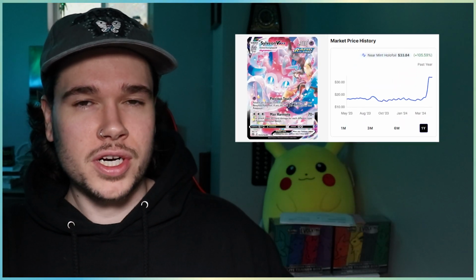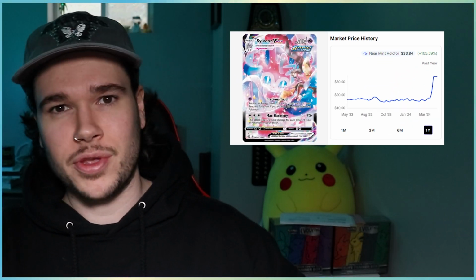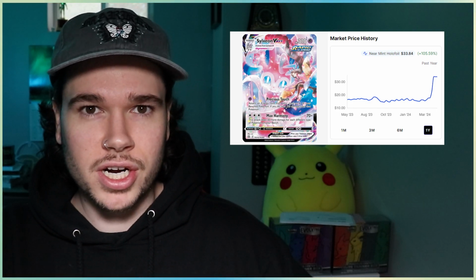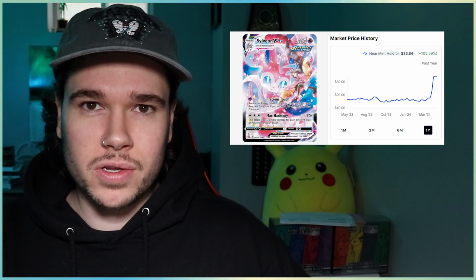From there, hopping into number 7, we have Sylveon Vmax, a little bit further ahead than the Sylveon V. Again, Brilliant Stars coming in with the heat. This card is sitting at $32.89, almost $33. I think it's going to go up. We're going to see it hit $35 within the next couple weeks for sure. Again, since Brilliant Stars sold out, this card has climbed about $14 in value.